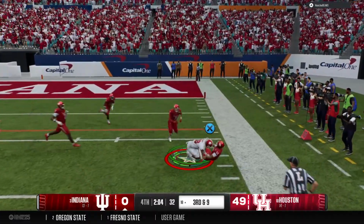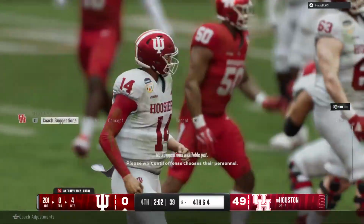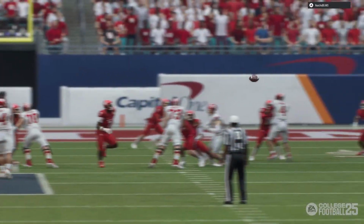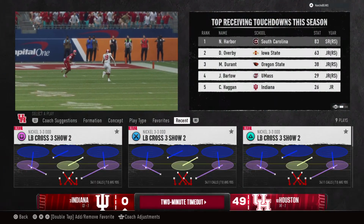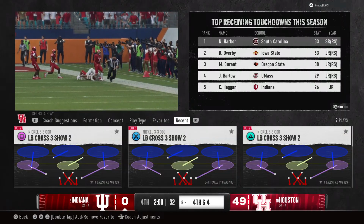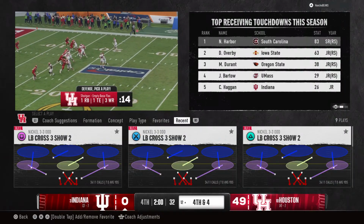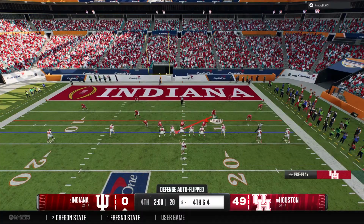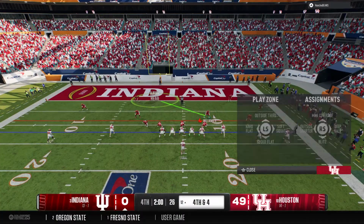Makes a quick grab. The defense stops him short of the marker, so it's 4th down coming up. And that's the 2-minute warning here. This offense desperate to cut into this lead and then try to get the football back. The offense stays on the field, down multiple possessions. Easy choice.